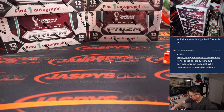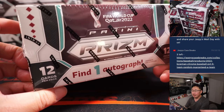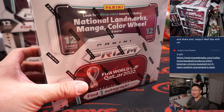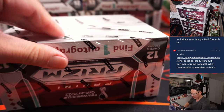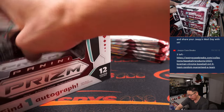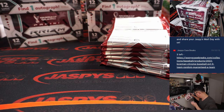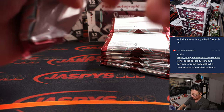And away we go. One autograph per box on average. Looking for national landmarks, the manga, the color wheels. Those are all the super short prints. Maybe one per case? Maybe a little bit shorter print than that. But that's what we're looking for. Thanks, everyone, for making this happen. Once again, second half in the store, JaspysCaseBreaks.com.